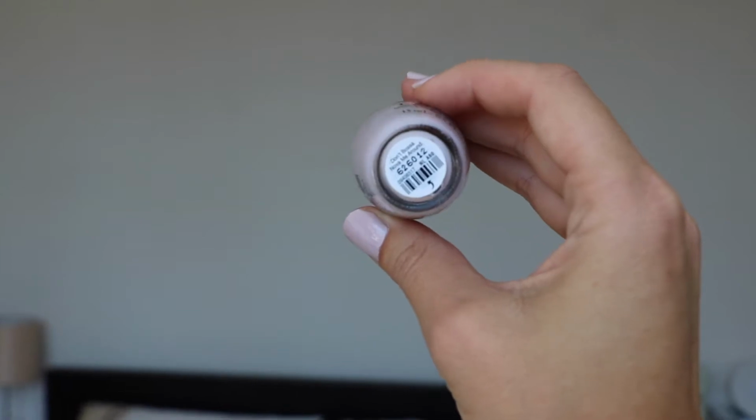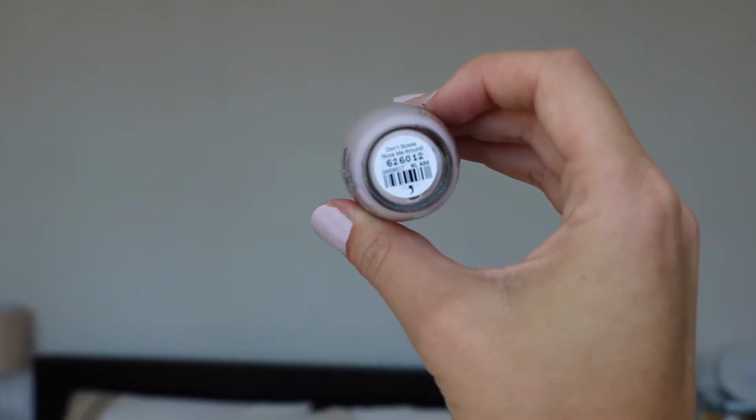Then for the color that's currently on my nails right now, this is the OPI Nail Lacquer in the shade Don't Bossanova Me Around. It's kind of like a very soft lilac kind of shade, but it's borderline lilac, borderline nude. It's just somewhere in the middle, and it's just such a beautiful color. Yeah, I've just really been loving this, and I think the color looks great whether you have short or long nails. I just really love the shade of this.